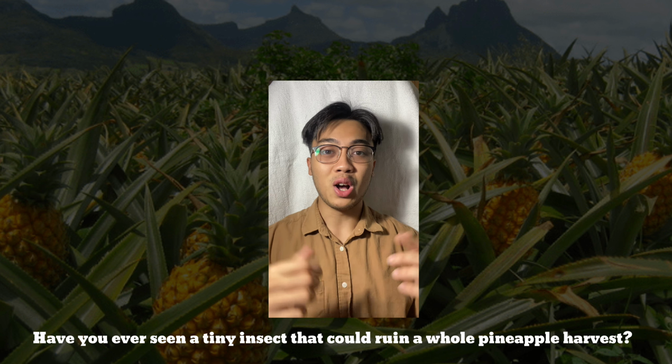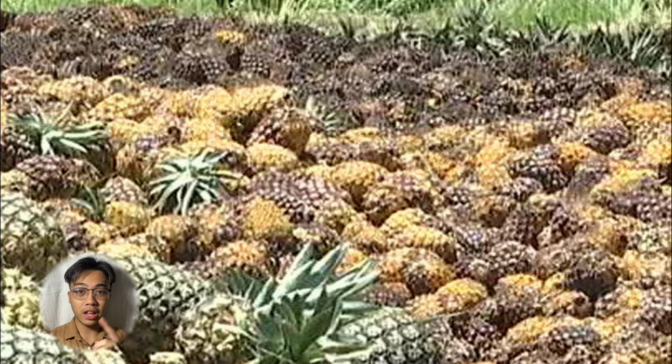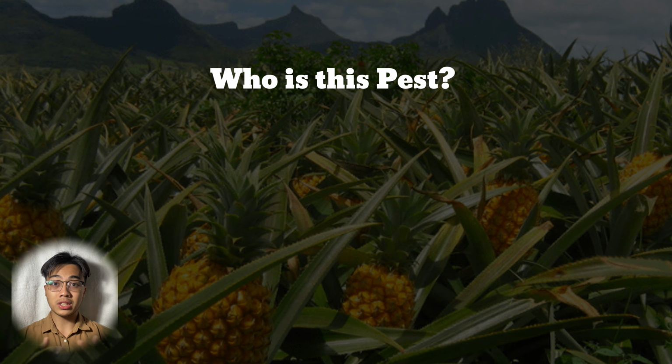Have you ever heard of an insect so small it can hide in a fold of a leaf, yet powerful enough to scar an entire pineapple? Meet Thrips, a tiny pest causing major headaches in pineapple plantations. Today, we uncover the 5W1H of this Thrips species, which is who, what, where, when, why, and how, along with some fascinating entomology facts. Let's begin with who this pest is.